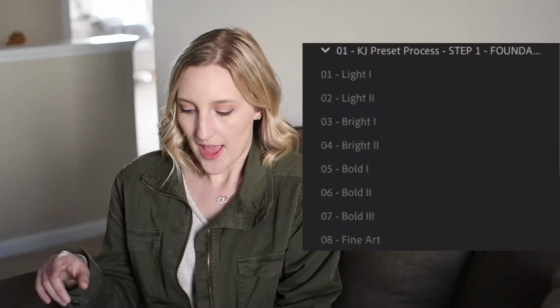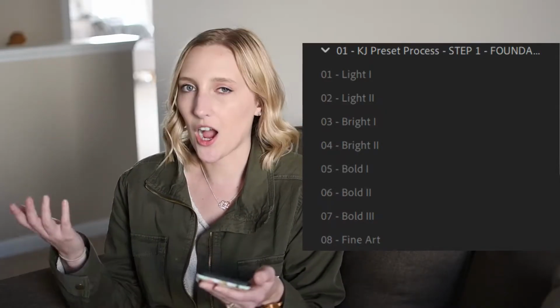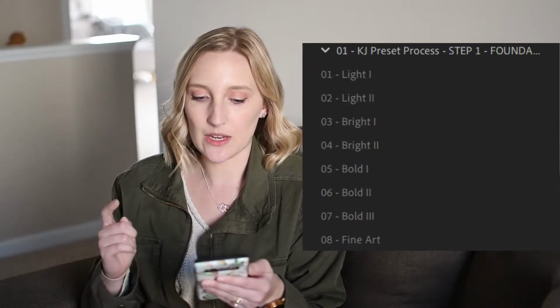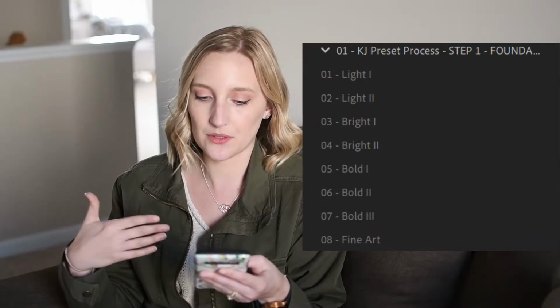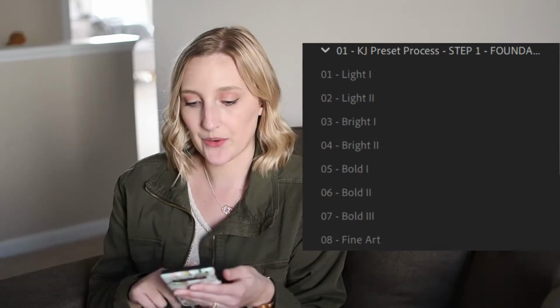So I'm just going to go over the basics of what the preset process is. Step one is foundation, and that is all based on the light. There are different options that you can choose in this foundation: light one, light two, bright one, bright two, bold one, bold two, bold three, and then a fine art preset if that's your style. That's all about the light, and what Katelyn always says is looking for pop. You go through that step first.